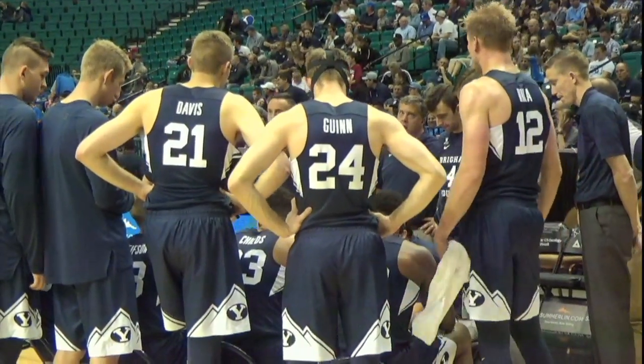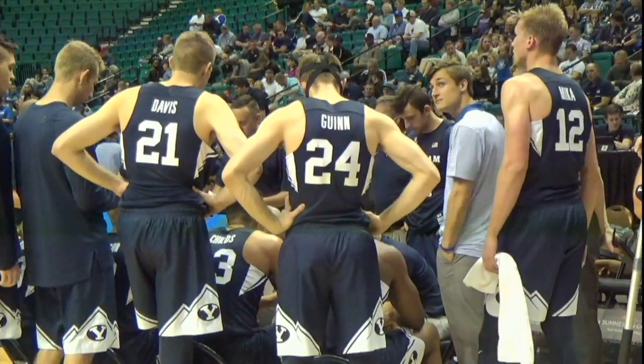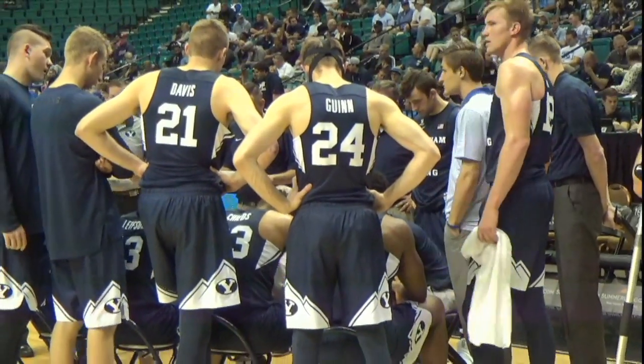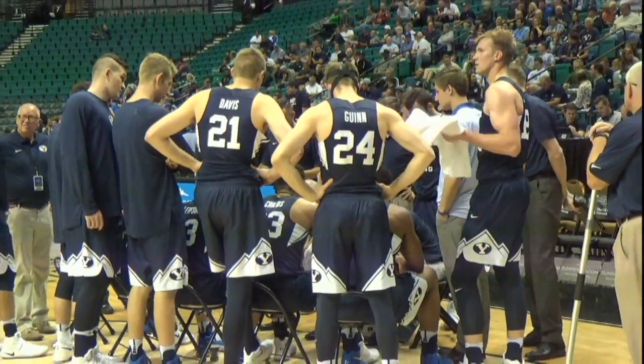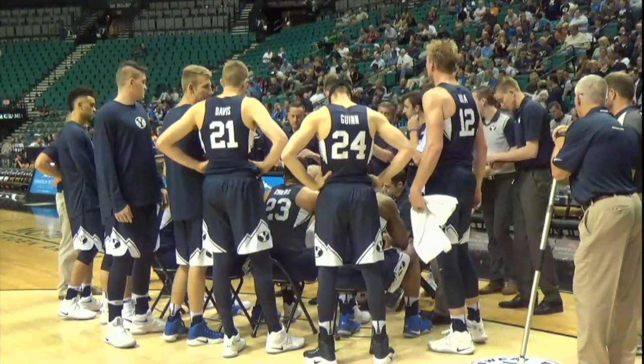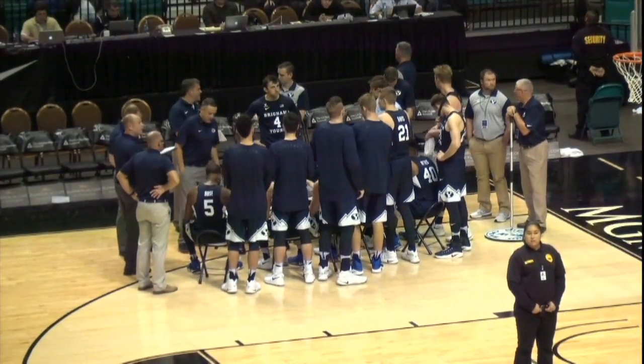And there's another bracket with a lot of basketball going on as well here in Vegas. It's a 2-bracket format, and everyone in attendance has a great time here in Vegas. Holiday time, Thanksgiving time, and basketball time. Tournaments going on across the city as well.